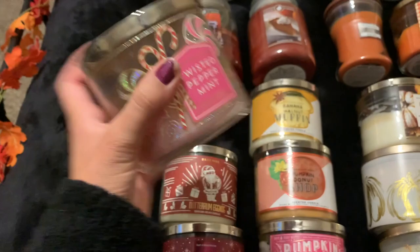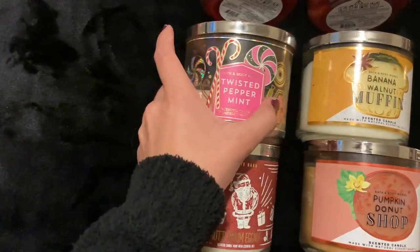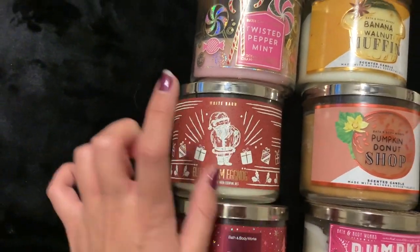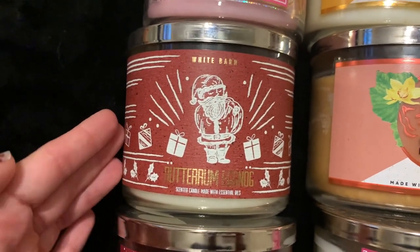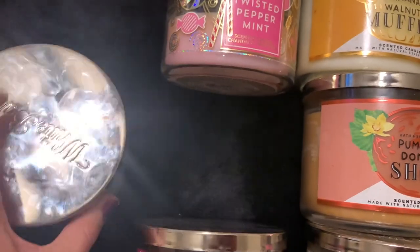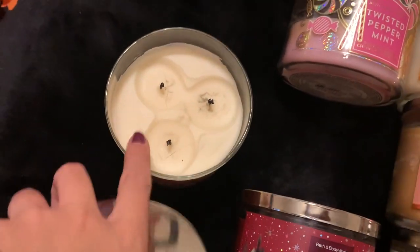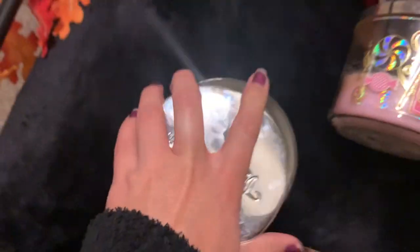But yeah, Twisted Peppermint. Anyways, besides that traumatic event, Twisted Peppermint is right here. And then we've got Butter Rum Eggnog from last year. I actually was considering getting rid of this, but honestly, it's such a collector's item, so I did keep it. It is the weirdest scent, honestly. And you can see, the last time I burned it, this might be from the freeze, not gonna lie. Oh, and look, you can see the crack down the middle. Okay, I'm gonna stop talking about the freeze.